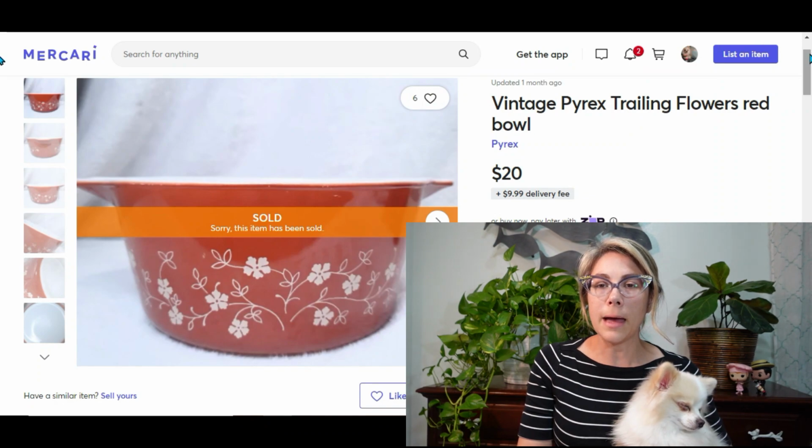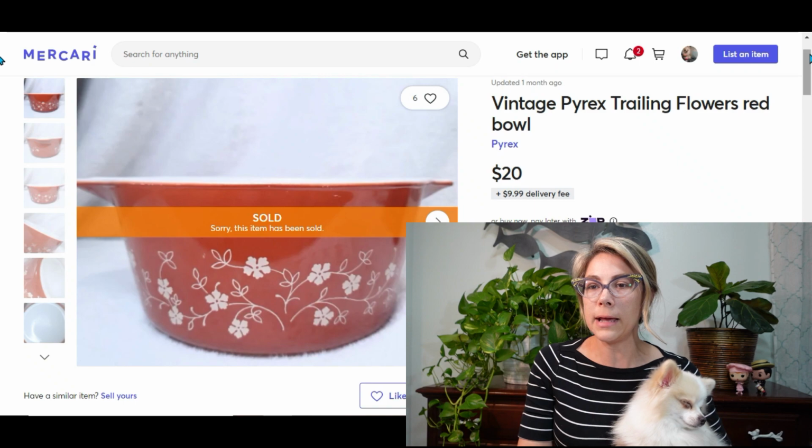Okay, and for $2, I picked up this Pyrex Trailing Flowers red bowl. I thought this was so pretty, but it wasn't worth a whole lot as far as Pyrex goes. This one sold for $20.